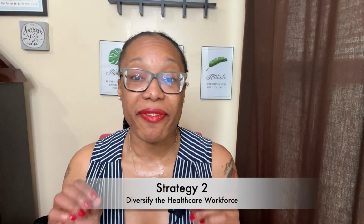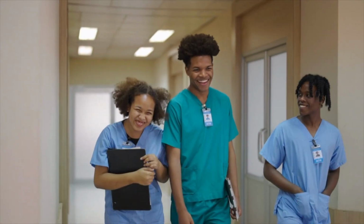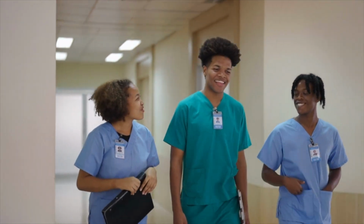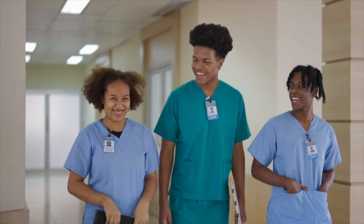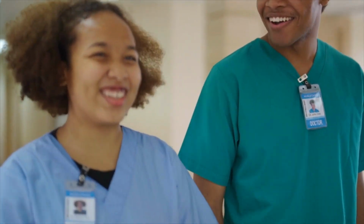Strategy number 2, diversify the healthcare workforce. A diverse healthcare workforce allows for a broader range of perspectives and experiences. For example, a healthcare organization might recruit and hire professionals from diverse backgrounds. Doing so shows their patients they value an inclusive environment that promotes diversity and representation. Hence, the organization can provide culturally sensitive care and mitigate implicit biases by having a workforce that reflects their communities.